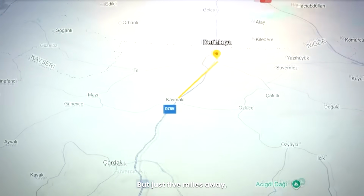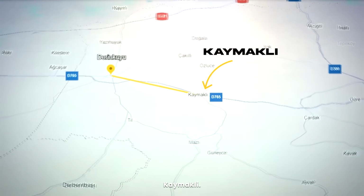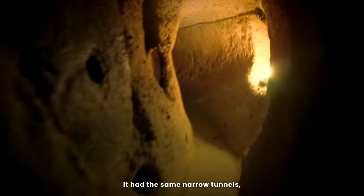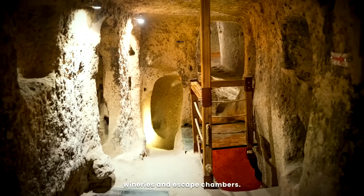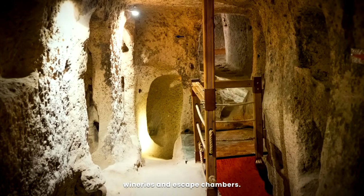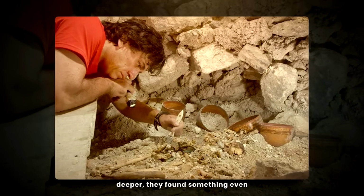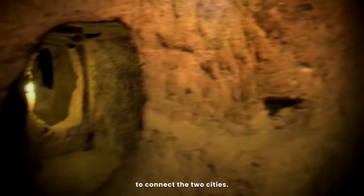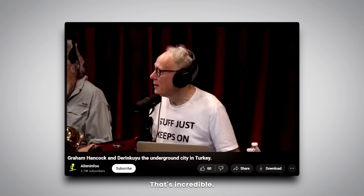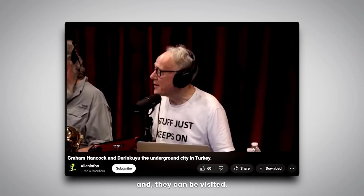But just 5 miles away, another mystery opened up, Kaymaklı. It had the same narrow tunnels, the same multi-level layout, and its own living quarters, wineries, and escape chambers. And when researchers explored deeper, they found something even more mind-blowing, a long passageway that seemed to connect the two cities. That's incredible. The most remarkable places, and they can be visited.